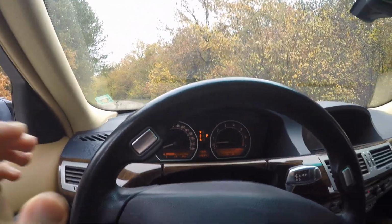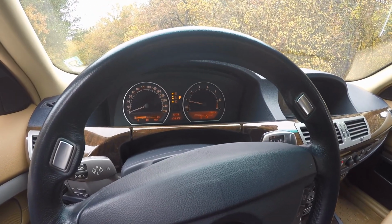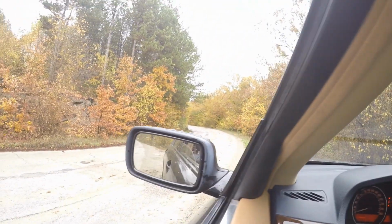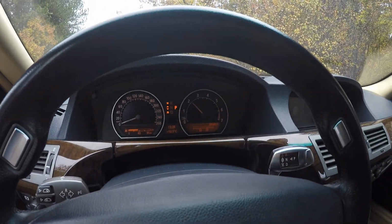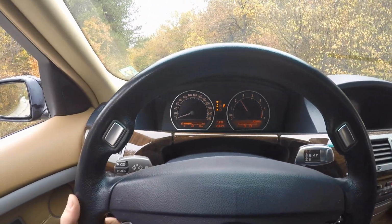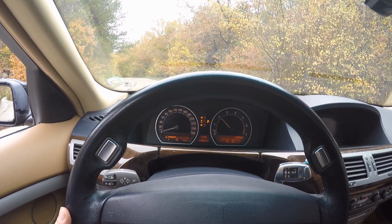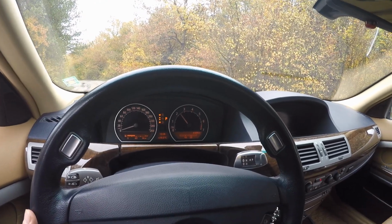Oh, here it immediately changed the noise to some devilish one. Oh, it's so nice. I can sit here and listen to that all day. Oh, beautiful in the low revs. Listen in the low revs. Oh, I want to show you the rev limiter. Listen.